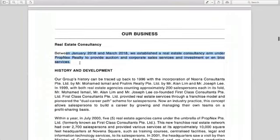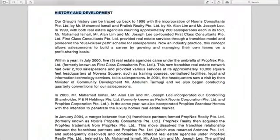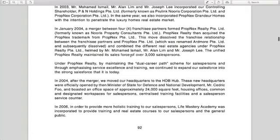Usually I like to read the history and development, how Prospectus started from the day they started all the way, and how they grew until now. This is a very interesting thing to read about, the history of the business. So usually I'll read this segment.